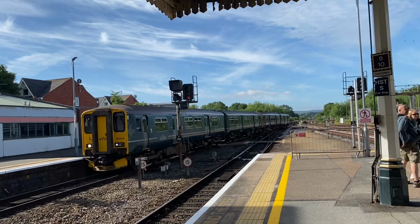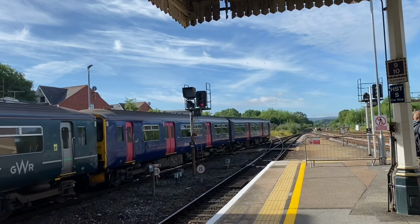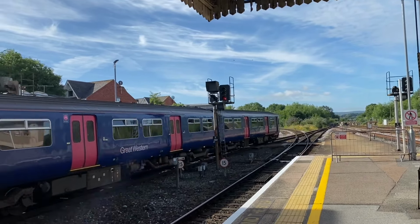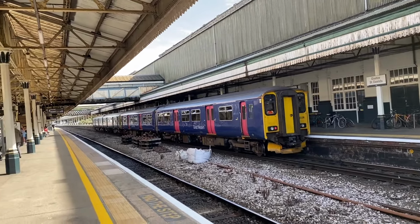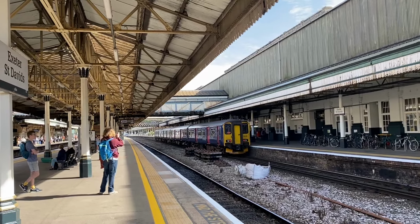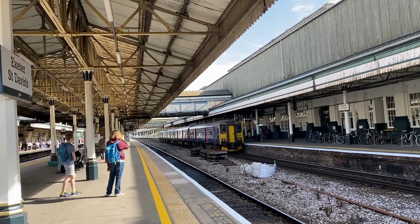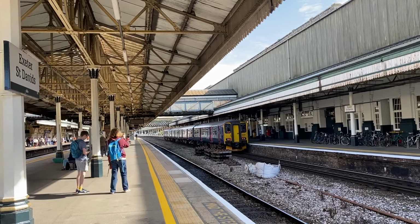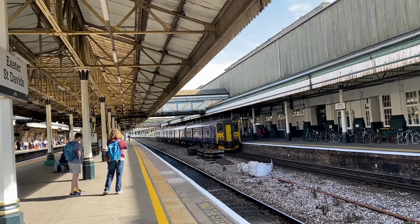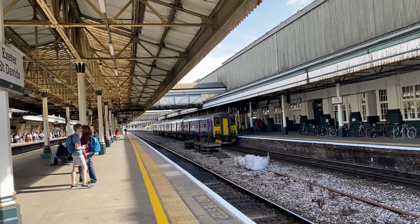Okay, this is interesting. 238 at the back. And 238 and 219 were actually together yesterday on the Exeter to Paignton line. No, not today. So, yeah, that's rather disappointing. Hoping they would have kept them together, which would have been nice, but there we go.